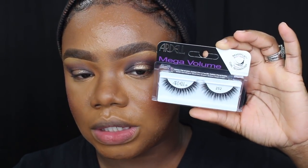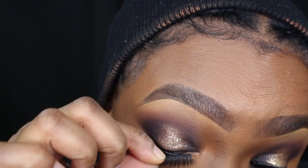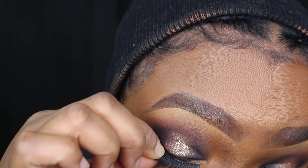It smells so good. While my face is drying from the setting powder, I'm gonna go ahead and apply my lashes. This is the Ardell lashes in the style 252 mega volume. I have no words for this lash. It's amazing.